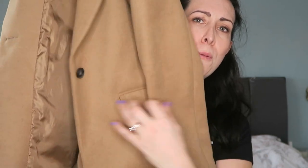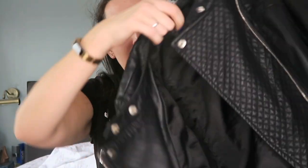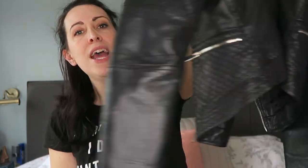So I've got a brown, like a camel, I have no idea what sort of coat this is, just a wool coat. It's not real wool, but you know the style I mean. Just a single breasted, faux wool coat. It might be real wool, I've no idea. So a brown one. I've also got a leather jacket. Again, it's not real leather. One day I will be able to afford real leather. There we go. Leather jacket.